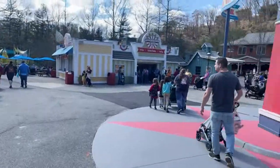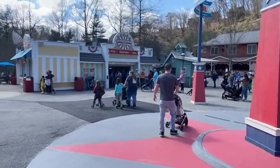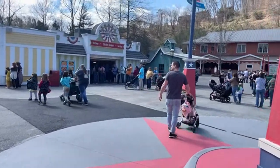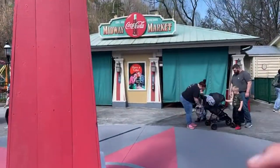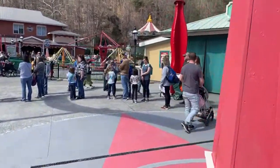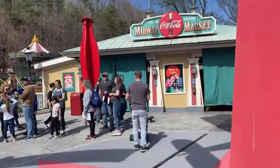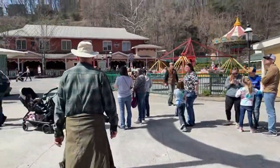Let's see the park. And look at that line for Grandstand Cafe. They've got hot dogs, chicken tenders, and hot dogs. I think the line might be there because the Midway Market hasn't opened yet. That's a good spot to get butterfly pretzels. I know, because I've gotten Sandy butterfly pretzels from there before.